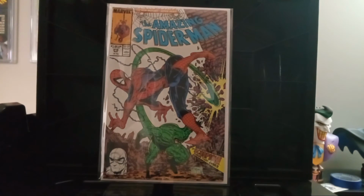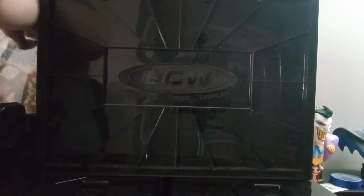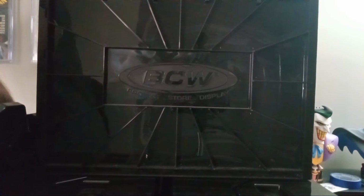Issue 318. And I am also a huge, huge fan of the way McFarlane draws the Scorpion. I think he draws him possibly better than anybody. He just looks so dynamic in how he uses that musculature and any way that he uses the tail in battle. I also grabbed as many covers with his Scorpion as I could, just because I was a huge fan of the art.